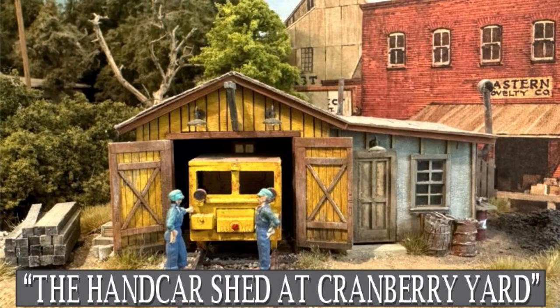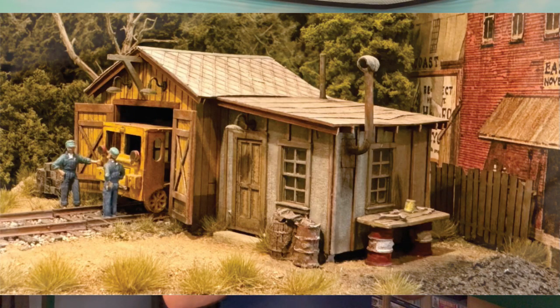Next up is the Handar Shed at Cranberry Yard. Now this is another structure that has been in our catalog for a few years, but again, never made it to production. It's another beautiful little scene, a smaller footprint of 3 by 4. It does come with the fence, comes with all the detail castings that you're seeing in the photos. The only thing it does not come with is the hand car. We're not quite there yet on hand cars. Give us a little while. But anyway, this is a beautiful, beautiful little structure. Whether you're doing branch line, you're doing a city scene, this is one of those structures that really tells a story in a small footprint and really fits on any layout.